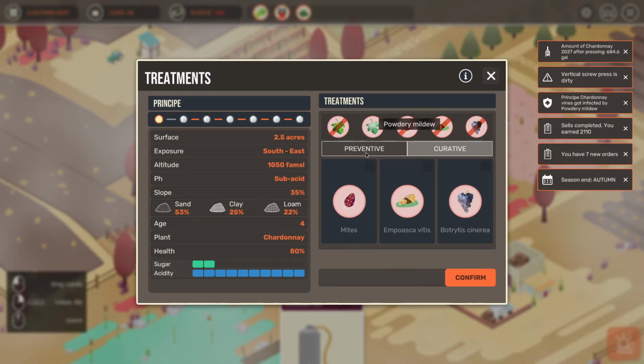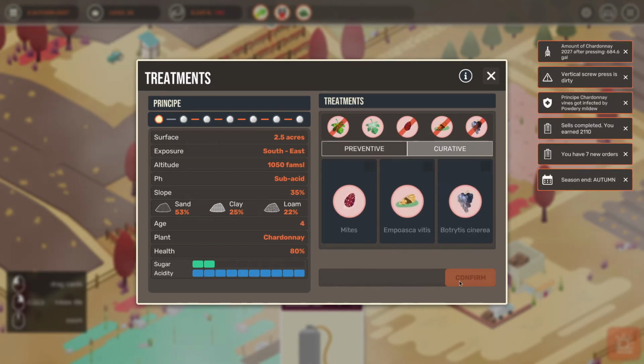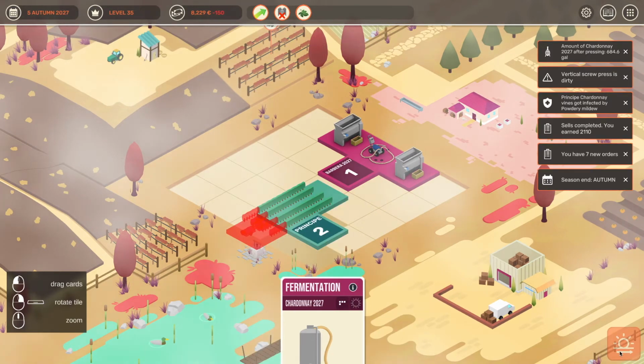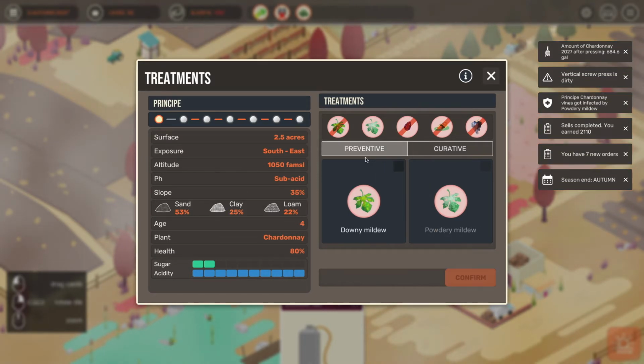So even though they've got it, I think it's still preventative, and it was powdery mildew. We need to... do I need to select this and then powdery mildew, maybe? Why can't I do powdery mildew? It won't let me check it. Maybe I'm curative. Does it have powdery? No. I don't understand why I can't... Maybe I have to do the first one. Oh, this is a mess, isn't it? How slow it's running. Let's just do the first one. Let's do the other mildew and see if we can do powdery mildew after, maybe? Is this ticking? There we go.